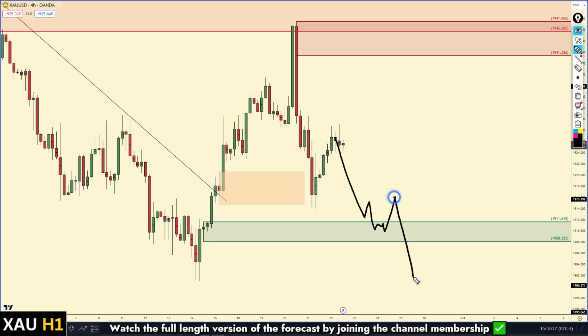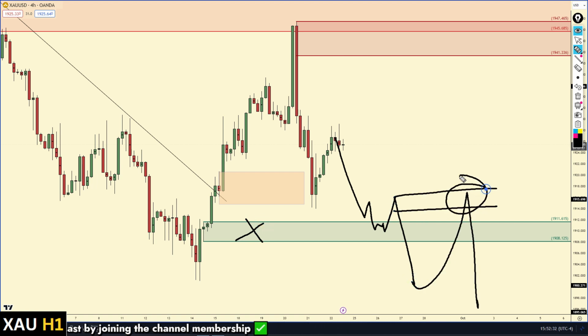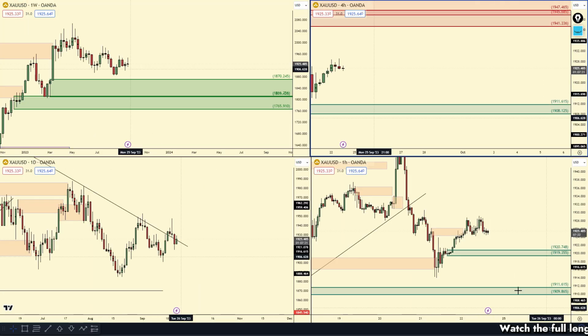But ultimately, if we remove this demand, leaving us with a supply zone, that could be our trade to continue to trade with the overall downward trend on the daily chart. So that is my analysis here on gold.